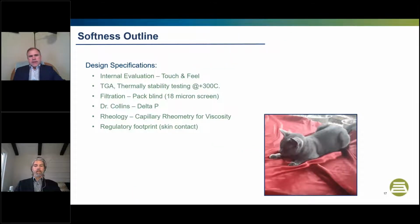Along with the soft facet, here are a few of the design criteria used in the product development. You look at the internal evaluation where we were looking at touch and feel, obviously. There's also the thermal stability analysis to understand how extrudable this product, or this additive system, could be. We look at filtration, which is very important in the fibers industry overall. We do that a couple different ways. And then we want to look at the rheology as well.